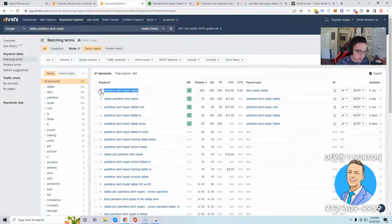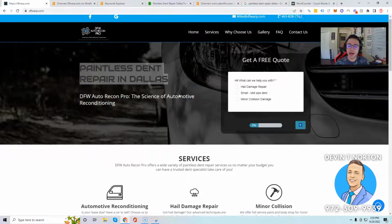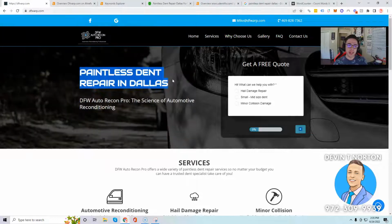So what I would do is I would copy these keywords and I would make sure I put them into your content. I can see here you did this one, which is pretty close, paintless dent repair in Dallas, but it's not an exact keyword. So I would put something like, we provide the paintless dent repair Dallas needs, or something like that. That way it makes grammatical sense, but it also has that keyword in there exactly. And one more quick little tip on that is you can actually save your images as keywords. So like your logo here could be saved as paintless dent repair Dallas, and that'll also help you rank for that keyword. So that's my first tip for you.